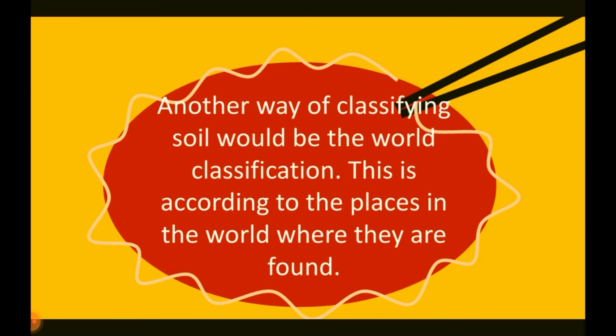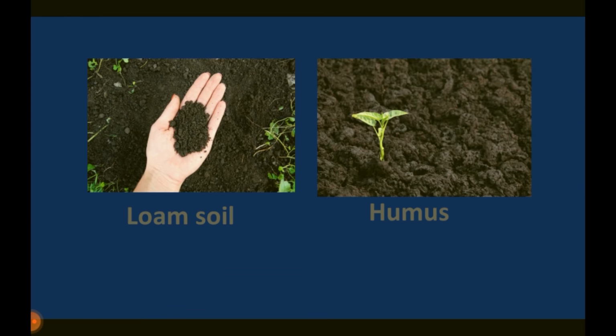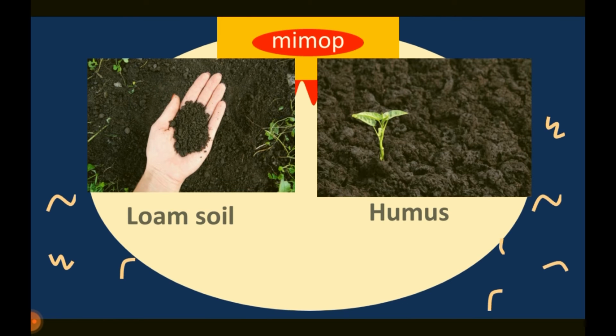So, another way of classifying soil is according to the places in the world where they are found. So, yan. This is the clay soil. Ayan. This is the sandy soil. Marami yan sa mga beach. Sandy siya eh. Loam soil. Humus. So, syempre ito. Most plants are planted in humus type of soil.